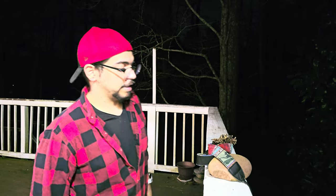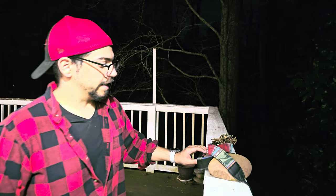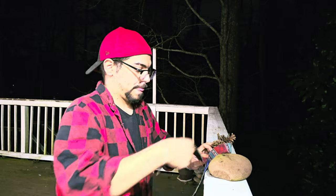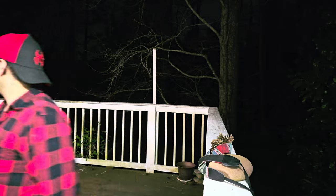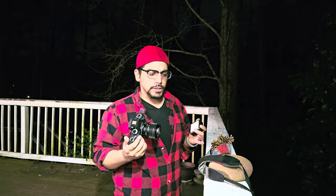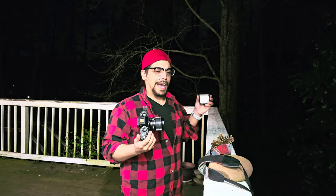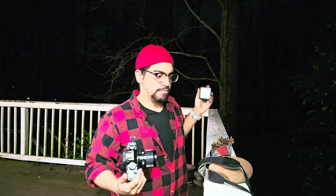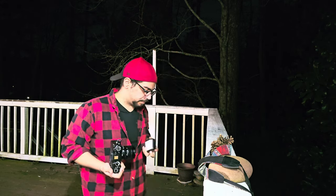Had a single pine cone. Now it's like a baby. I like it. That'll be interesting. So for this, because we're going handheld, we're not placing the camera down, I don't think I need to place the light down. Now I can kind of just point it to wherever I like the most.